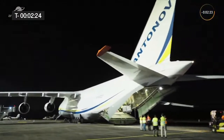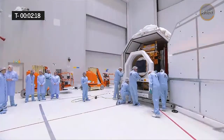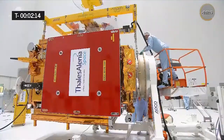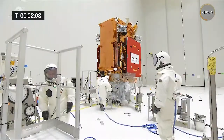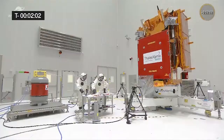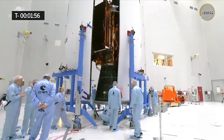As for the satellite, Sentinel-1C arrived in French Guiana at the beginning of October by plane, and then it went through a number of operations in autonomy first. Then it was integrated on its adapter, and with a number of dedicated operations filled with propellants. You can see the special suits which were used for this operation, and then it was enveloped in the fairing, which protects the satellite for the next phases of the mission.